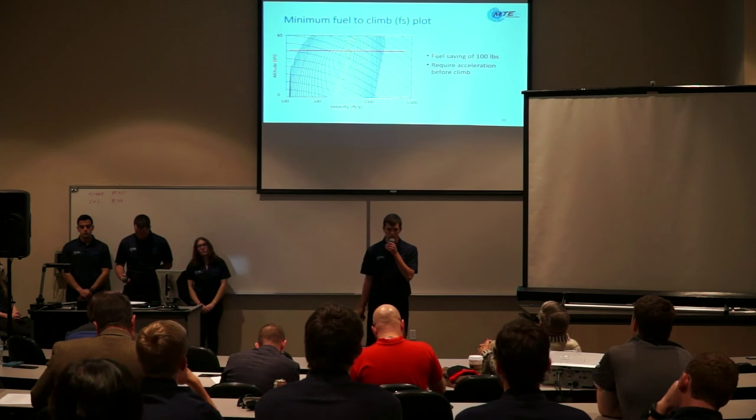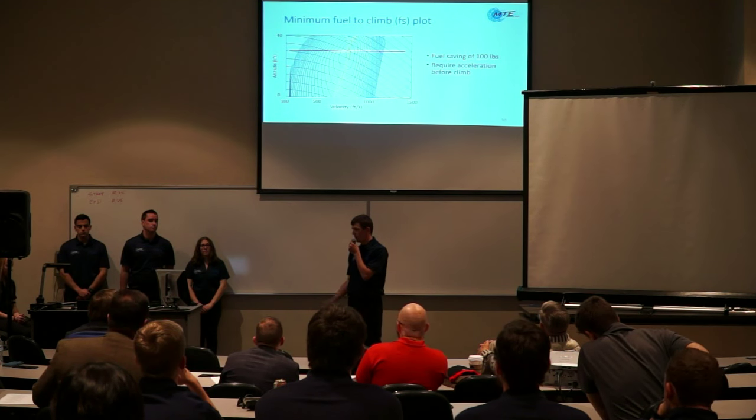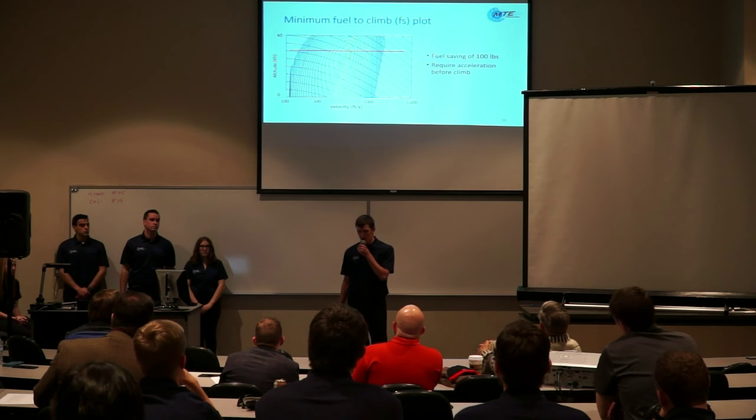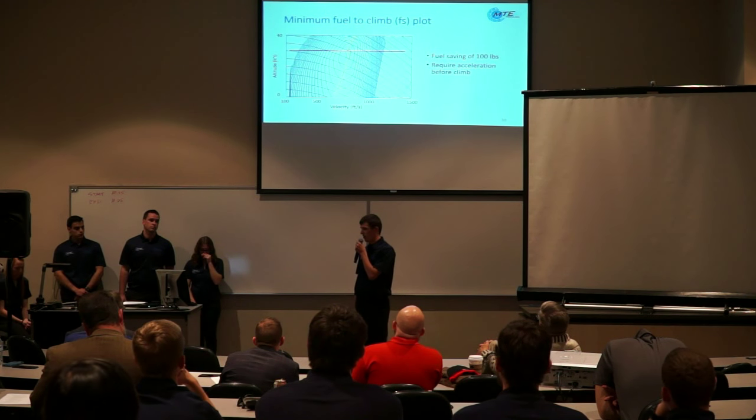In order to save some fuel during our climb legs, we've incorporated Fs data and a plot. In order to do that, we had to break down our climb legs into three sections. The graph above me shows the plot.